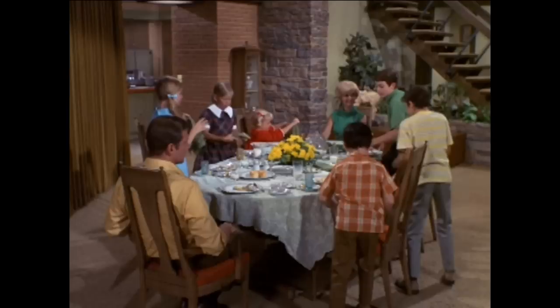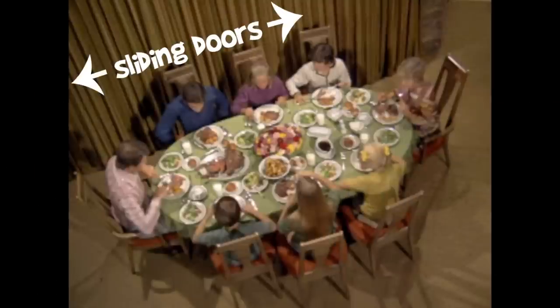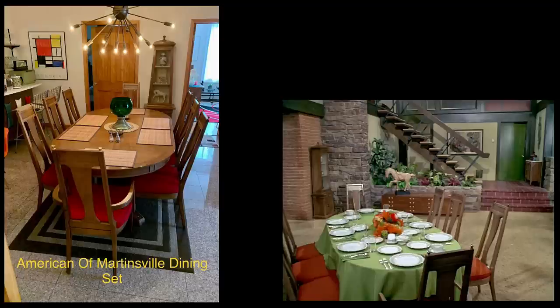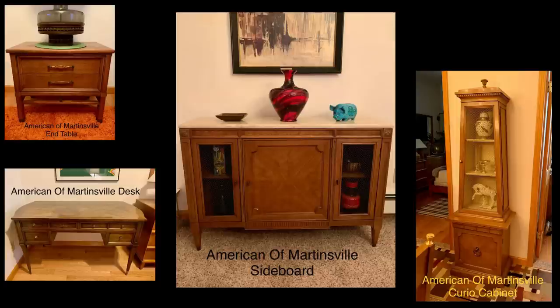As we took the tour, you may have noticed the placement of the dining room table. It doesn't sit parallel to the stairs, but rather is at an angle following the line of the sliding doors. The three sets of sliding doors are placed at angles like this, the two outside ones pivoting from the center one in the kitchen. This dining room set is from the American of Martinsville collection and includes a matching china cabinet. They also had other American of Martinsville pieces situated throughout the home.